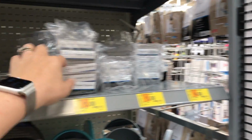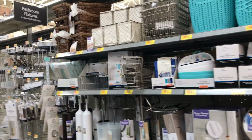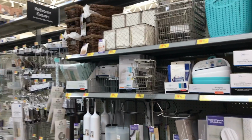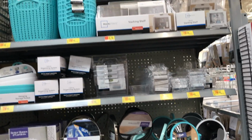Drawer organizers that might work in other areas besides the bathroom. Right now I am really in the process of reorganizing my house. I feel like that's something I do every March Lent season. So yeah, some of this stuff might come in handy if you are looking for it.